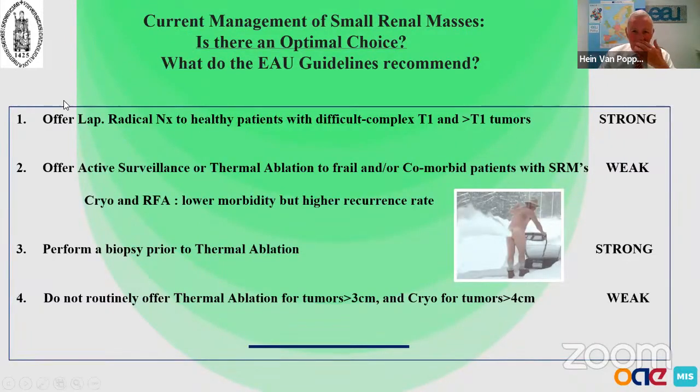What do the EAU guidelines recommend? Here the strong and weak evidence is mentioned. Firstly, you offer a laparoscopic radical nephrectomy to healthy patients with difficult, complex T1 or more than T1 tumors. This is what I have been arguing before. You offer active surveillance or thermal ablation in frail and/or comorbid patients with small renal masses. The evidence is weak, however.